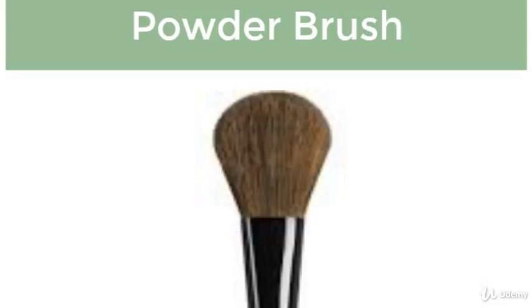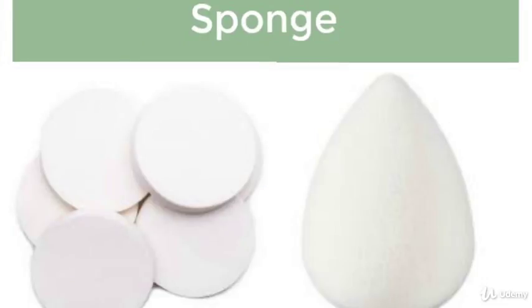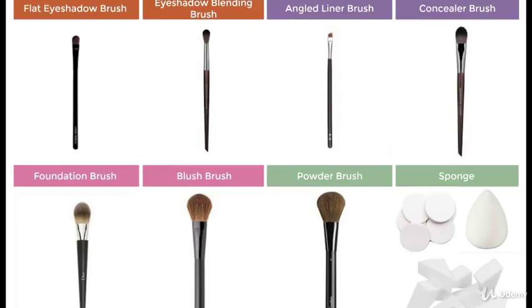This brush is used for loose or pressed powder, including foundation, bronzer, and setting powders. And if all that just sounds like way too much, you can always use sponges. Fingers are okay, however, you will work harder to achieve a flawless blend out.